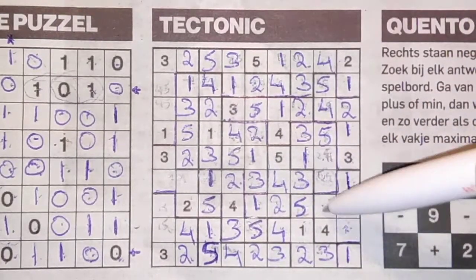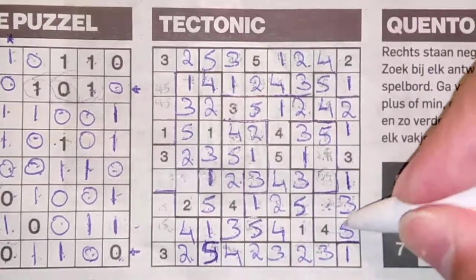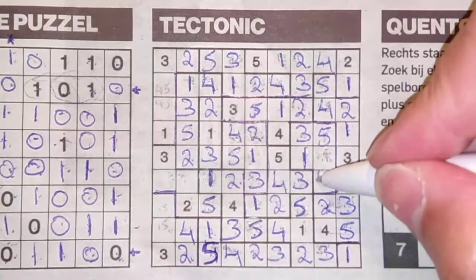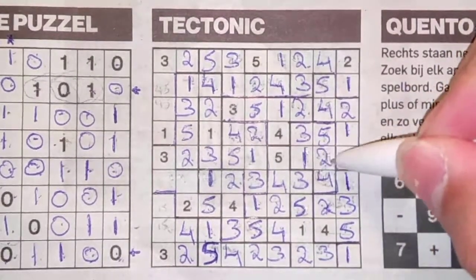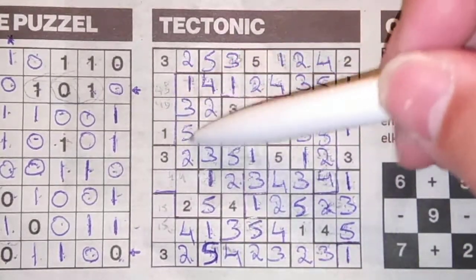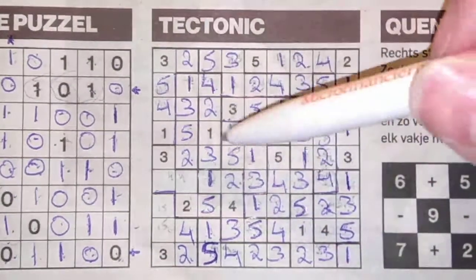So the 2 and the 5 are left in this area. We have a 5 here, so no 5 there. 5 should be here, and the 2 goes there. Now we have a 2 here, so this cannot be a 2. This should be a 4, and this should be a 2. Alright, we have here 4 and a 5. We see here 5, no 5 there. 5 should be here, and the 4 goes there.